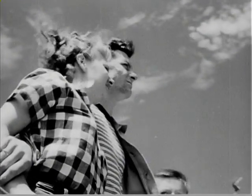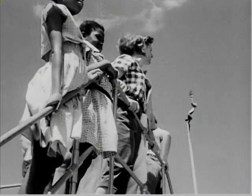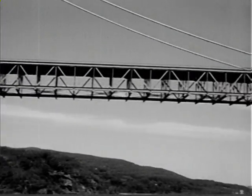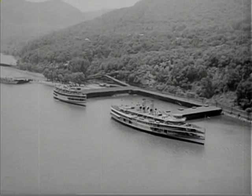The day's destination for most of the boatload is Bear Mountain Park. 42,000 acres of parkland are maintained by the New York-New Jersey Interstate Palisades Park Commission to provide a refuge in nature for the people dwelling in the barren pavements of the metropolis at the mouth of the river.